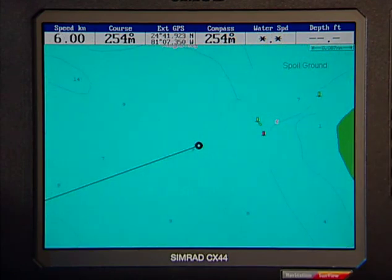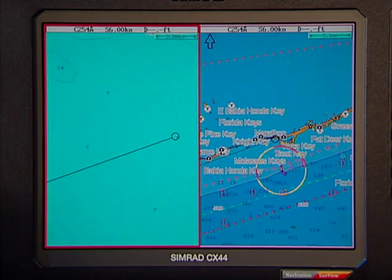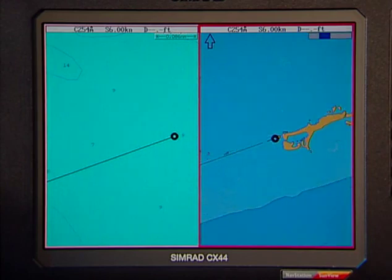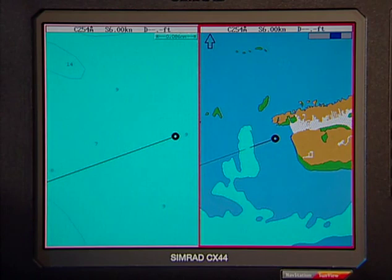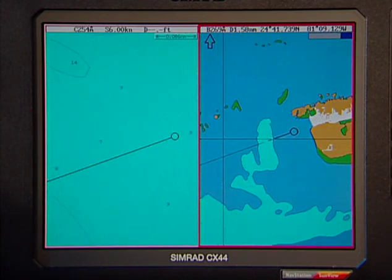With the SIMRAD chart plotter, you can select single view or a dual view, where with a single key press on the chart key, we split the screen. We can keep an eye on the boat on the left-hand screen, and on the right-hand screen, we can then set our waypoints. We wanted to go over to that bridge. So on the right-hand screen, we move the cursor. In the meantime, we're keeping an eye on the boat and the left-hand screen.